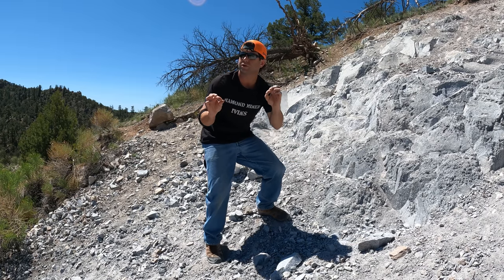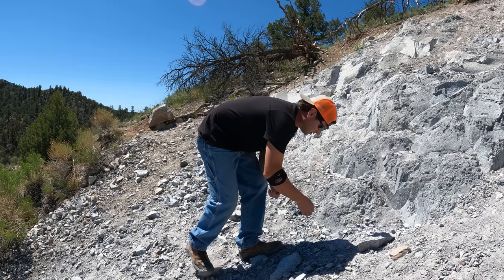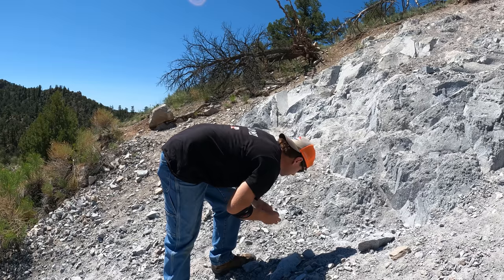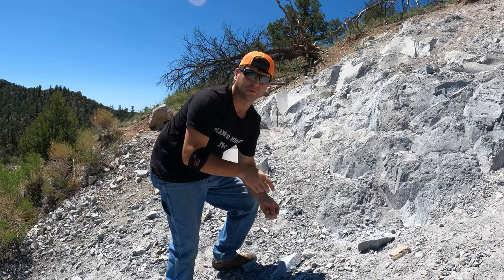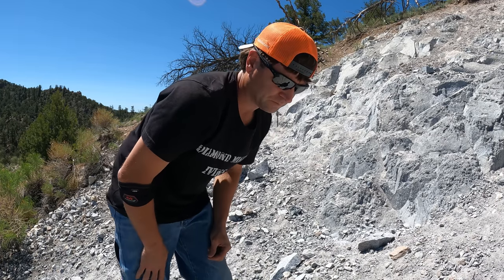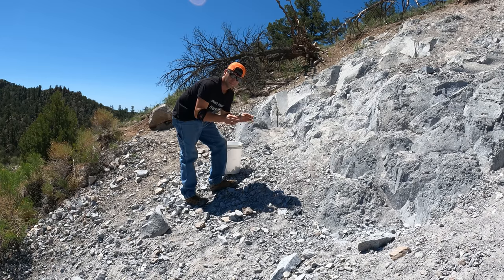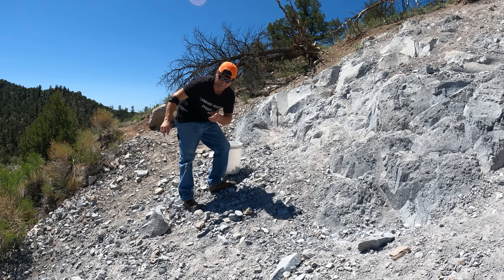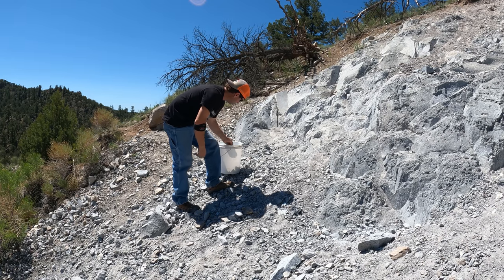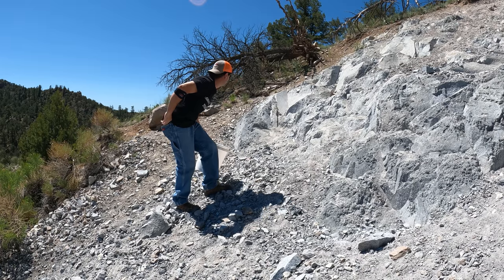The obsidians are gonna be just really translucent compared to what we were finding over there. These are going to be a lot better. So I'm finding better individual pieces up here, and down there I'm finding better specimen pieces. So I may go back down there to work on getting this bucket filled up.